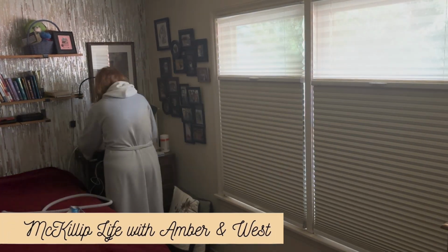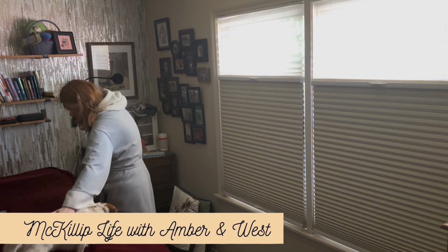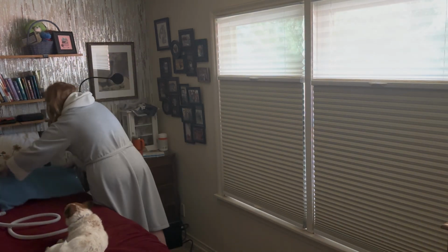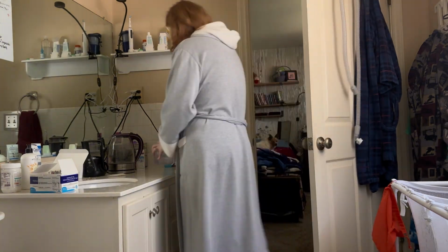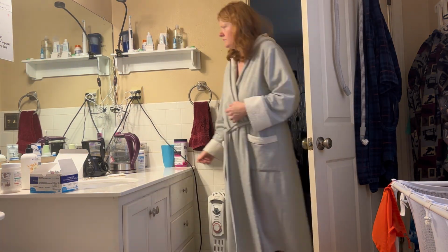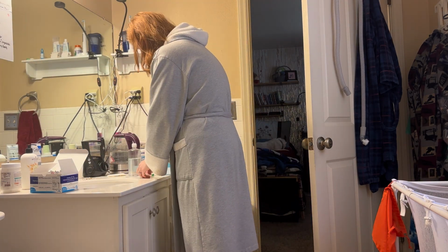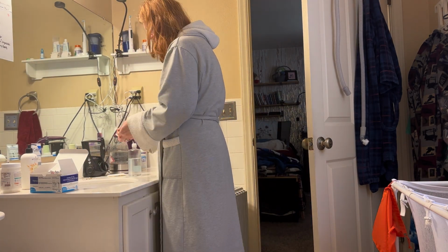My morning starts by making the bed and resetting my CPAP for the next night, and of course petting the puppy. Next, putting on the all-important deodorant, and depending on how my eyes are doing, I may or may not put on contacts.